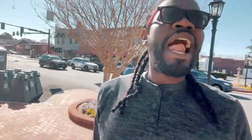All right. So let's talk about some of the cons of actually living here in Lawrenceville. With all good things, there must be some negative things, right? Definitely. Let's walk on the other side of the downtown square to show you another perspective. And then we'll jump into the cons of living here in Lawrenceville. Let's do it.